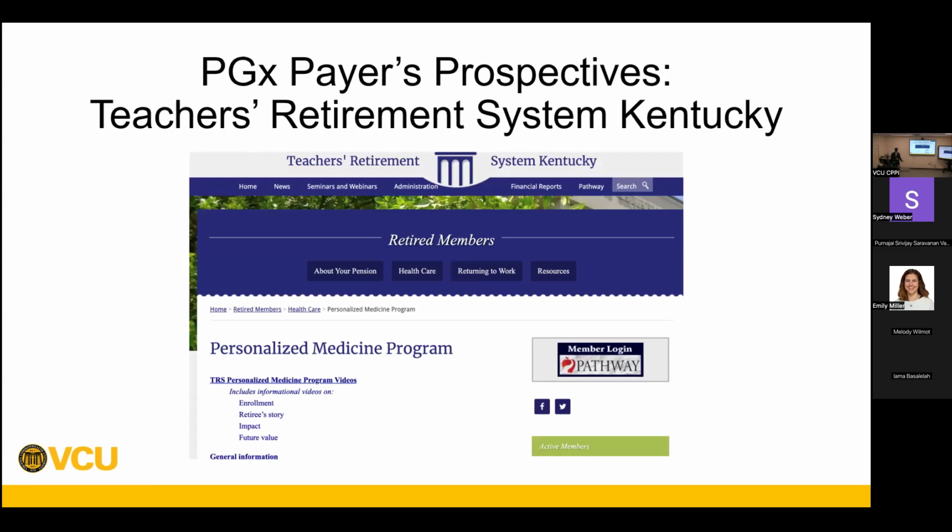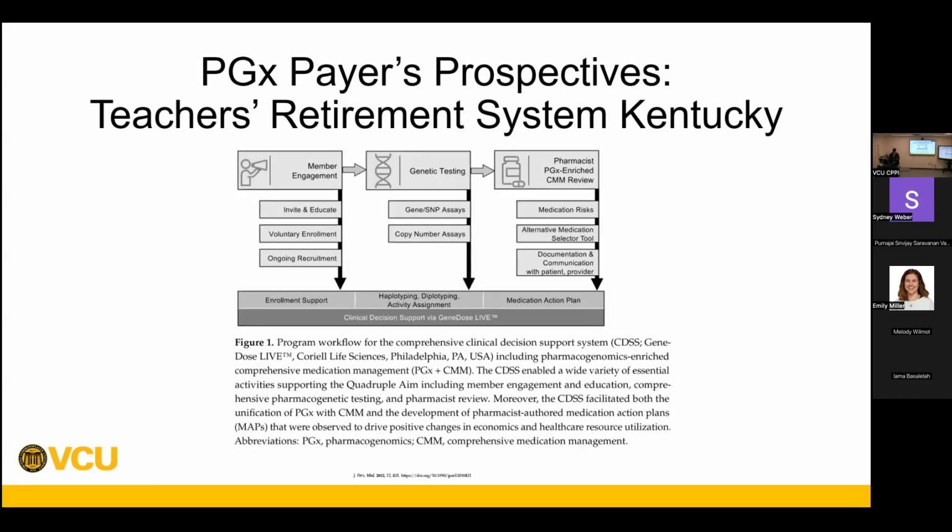Now, what about payers' perspective? This is one of the most exciting payer perspective stories that I've ever seen presented. I was at the University of Florida's pharmacogenomic meeting in 2023, and the presenter was a CPA, certified public accountant, from the Teachers' Retirement System of Kentucky. She was the presenter of the data, and it was fantastic. So this is their homepage on their website, if you want to go see it, but this is the data that she presented.